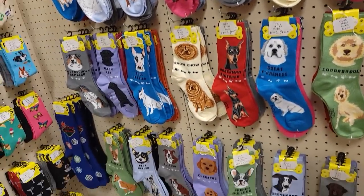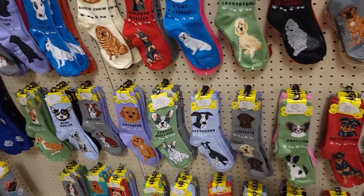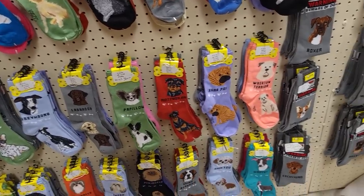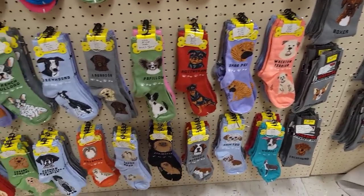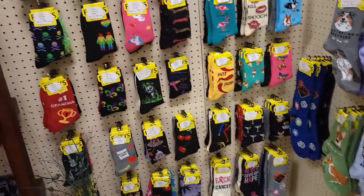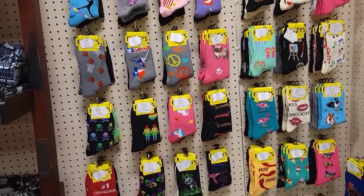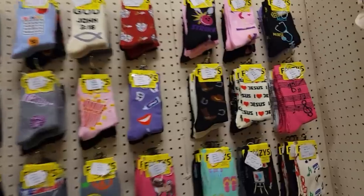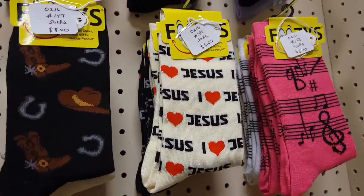I am looking. I don't see anything that looks like our dogs. Nope. I see a Chihuahua, but it's the wrong color. I don't see a Daisy dog. Maybe I have to go over here and look at the more not specific socks. Okay, these. I like these.